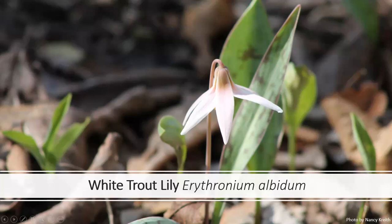So what's really awesome about spring ephemerals is that since these plants all grow in colder weather, they can actually help to hold on to nutrients throughout the season.